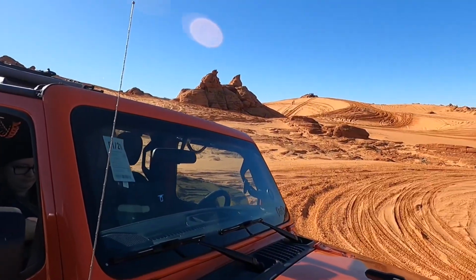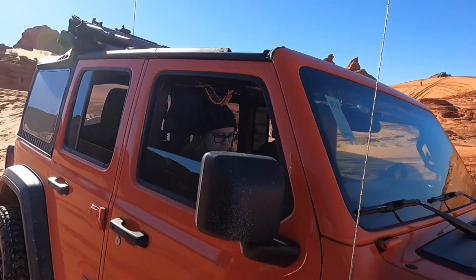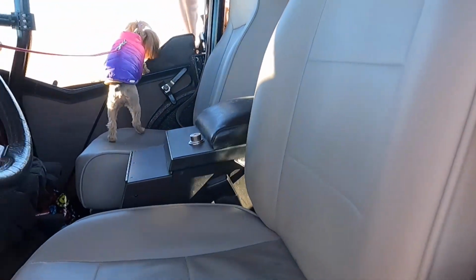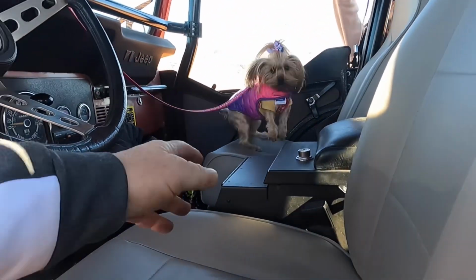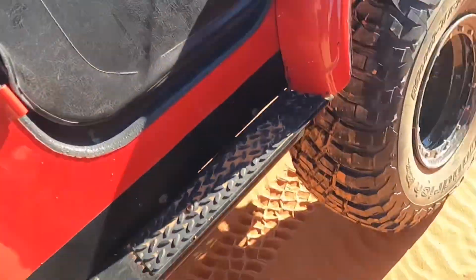Somewhere here. Guys are trying to climb that steep hill over there. We're gonna let the dogs out and roam free for a minute. Harley, come here. Harley. I'll unhook you. Hold on.